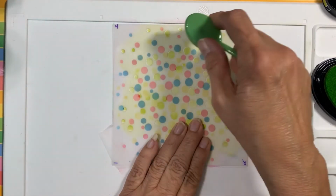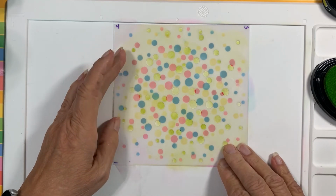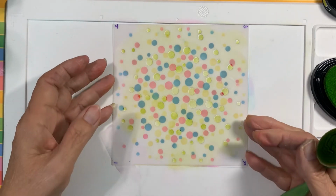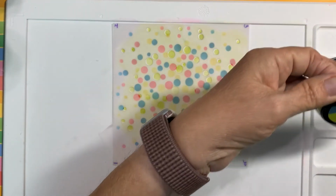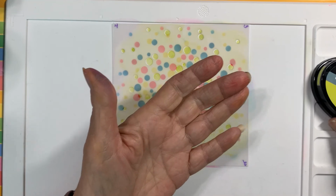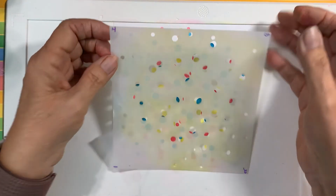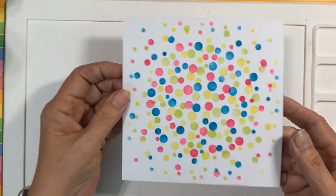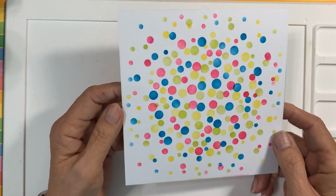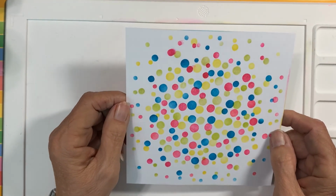All right, so I'm just looking to make sure we got them all covered, and we do. So let me put that away this way before I have an ink accident, which I'm prone to. And then let's bring that up. Oh, look at that. Look at how cute that is. What a fun stencil to use for a background.